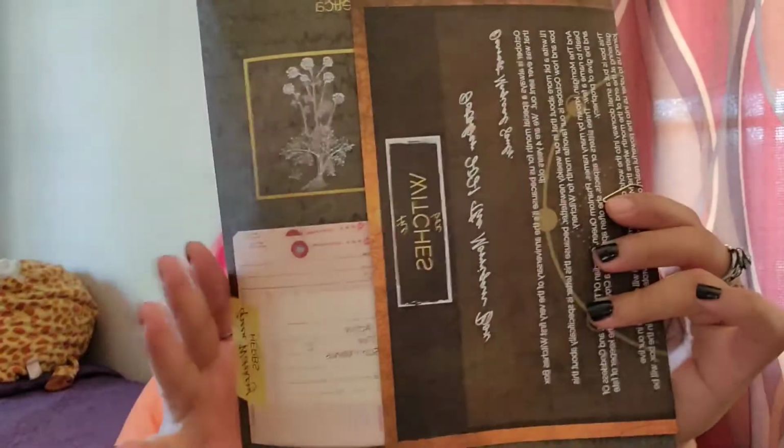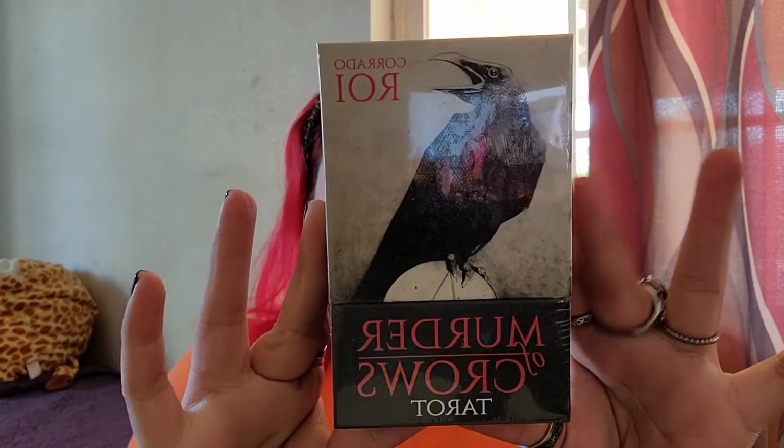Okay. So we have our cover pages with our Book of Shadows. I'm not going to go through those. And like always, I'll be using the bag to put the little mesh in there. So exciting. I got a sneak peek yesterday on the Witches Box Instagram page, so I kind of had an idea what we were getting. Look, we got Murder of Crows tarot cards. I'll be opening these right now and showing you guys how they look.